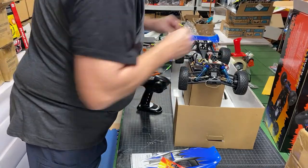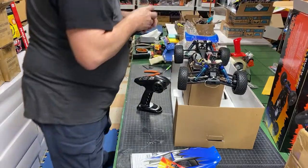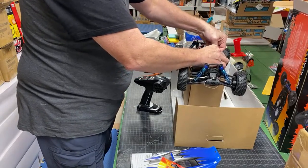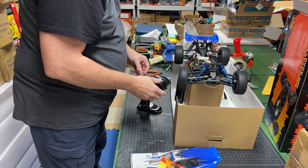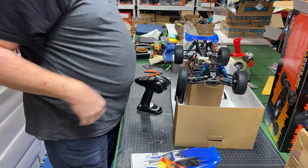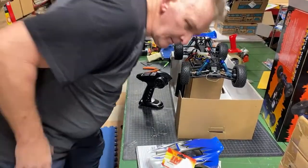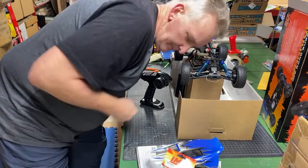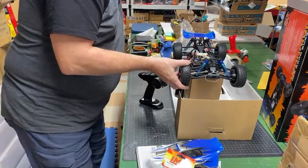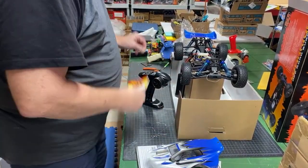Now, that battery might be dead. Matter of fact, all these batteries are probably dead, because of the batteries you get in the kit. Yep, won't turn. Listen. You hear that? It won't turn. Now, I'll show you what happens with a good servo.